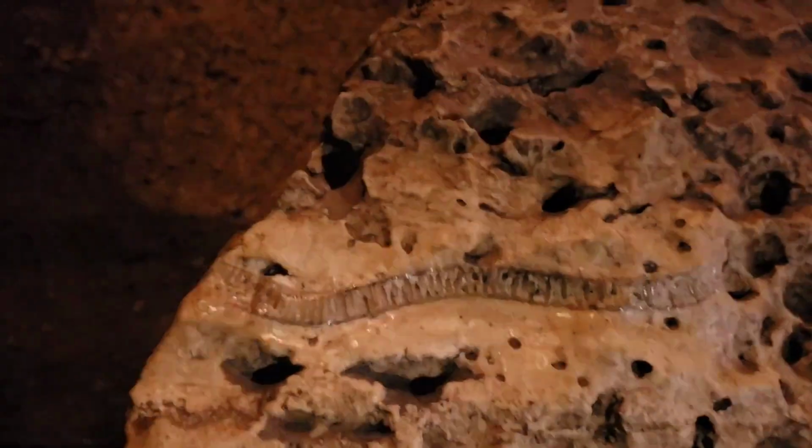So right over here we have the first fish right. So you can see how it kind of looks a little bit like a worm or a snake. The next fish right we're going to see is over here. And you can see with all that white rock around them, they stand out quite a bit. So it'll be super easy to spot.